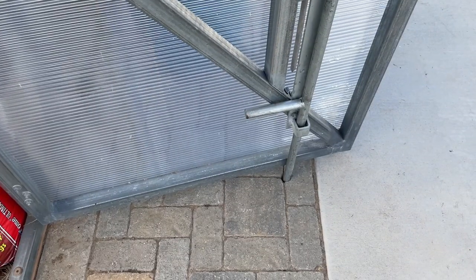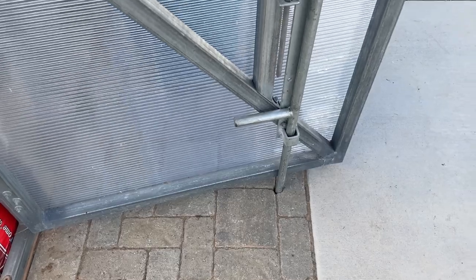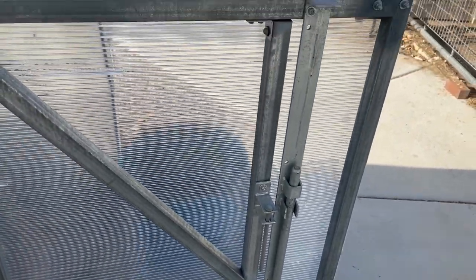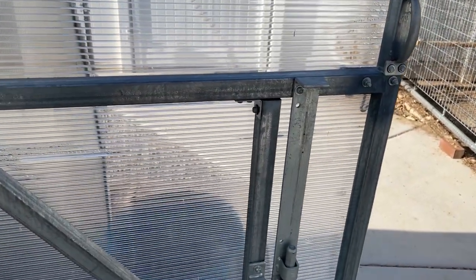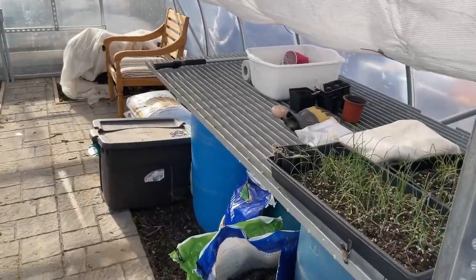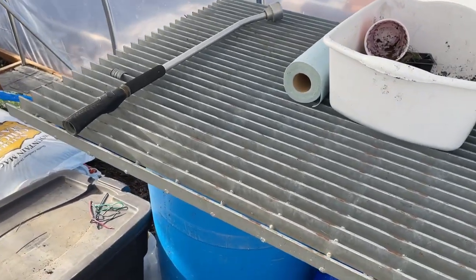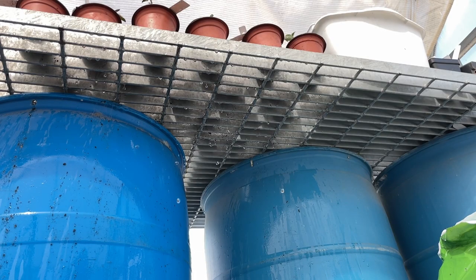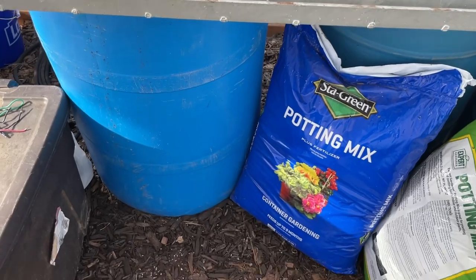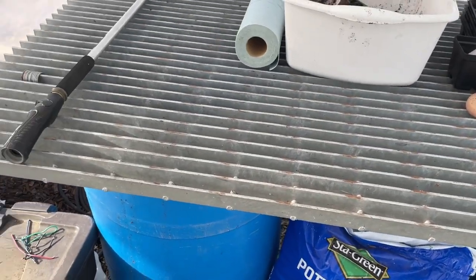Because we live in an area that gets a lot of wind, my husband drilled a hole into our paver stones so that the latch on the door actually goes right down into the ground, and that keeps the door from being flimsy at all during any wind storms and keeps it nice and secure. Then we've got this potting bench that if I spill dirt or want to water my plants, I can do it right here on the bench, and the dirt and the water just goes right down here into the bark, and it doesn't matter how messy it gets.